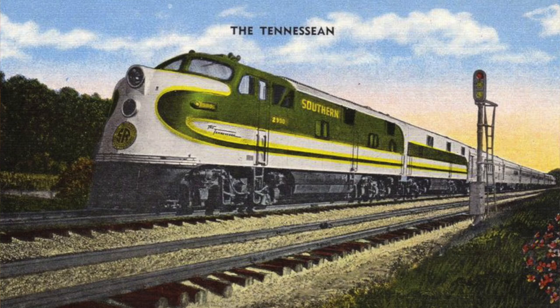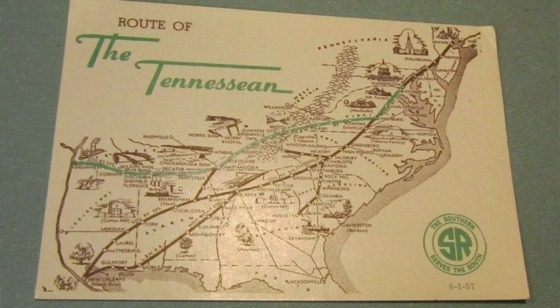The Tennessean was one of the Southern Railway's premier passenger services, alongside routes such as the Crescent and Pelican. Beginning in 1941, it carried passengers between Washington, D.C. and Memphis, Tennessee, and had connecting services to Nashville, Atlanta, and New York City. The route initially saw great success due to the beginning of World War II, where railroads across the board had increased passenger numbers as well as increased mail contracts from the United States Postal Service.